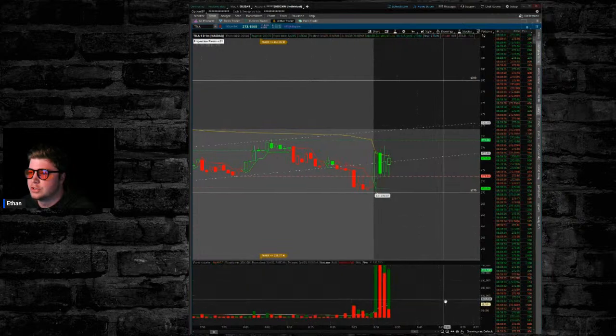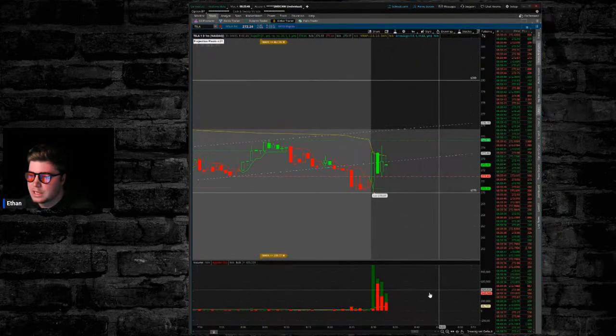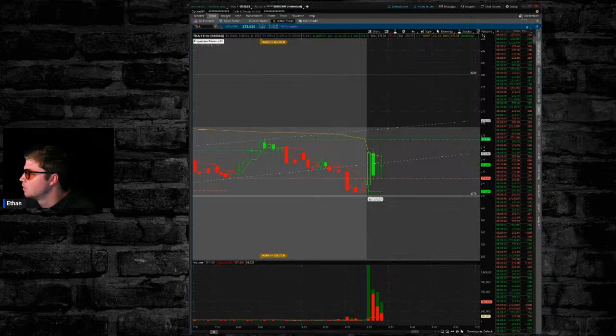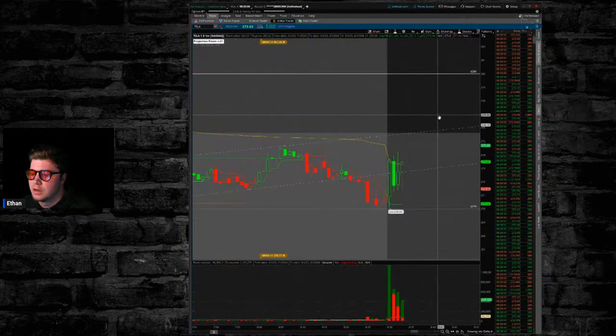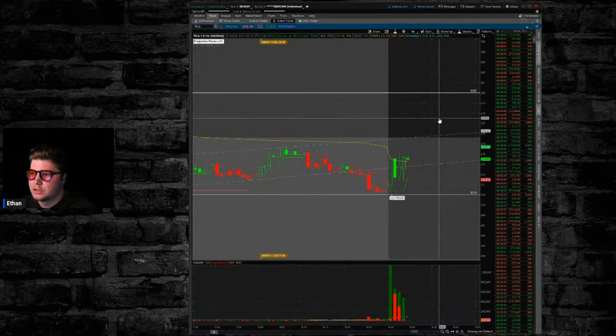I may just use the 275 level as a stop loss because I can always get back in this. So keep that in mind. As long as we can stay under this, I'm going to stay in the trade. We're still holding under VWAP. Market's still weak. We just got to get rid of all these dip buyers here. We might be golden here because we still have that gap down at 255.